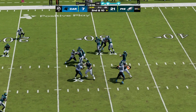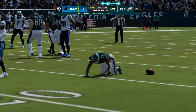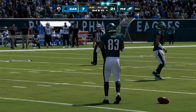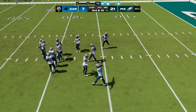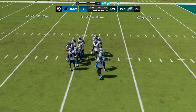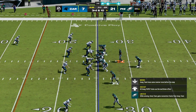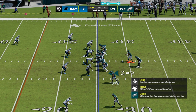From the gun, it's Hurts. And that falls to the ground, incomplete. A nice job of bodying him up defensively, and now it brings up third down. They haven't been able to stop them so far this series, but getting a nice little stand from their defense now. This offense was on the move. Now 2 straight incompletions have them looking at 3rd and 10.